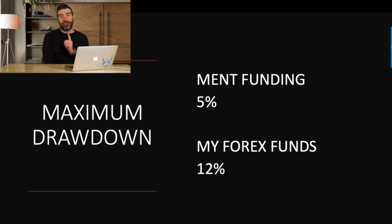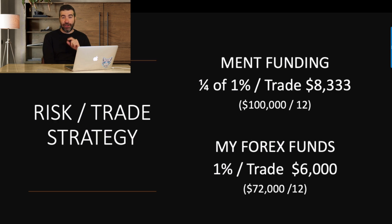So the only way to trade it, I don't know if you guys thought of it, but the only way to trade it is to have the right risk per trade strategy. Now, let's compare them apples to apples. Imagine with My Forex Funds, you're allowed to lose a maximum drawdown of 12%, right? So that means you're going to want to risk, let's say 1% per trade. So that gives you, if you lose 12 trades in a row, you're gone.